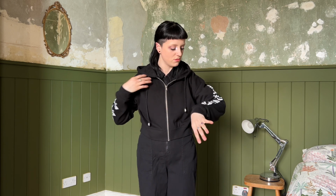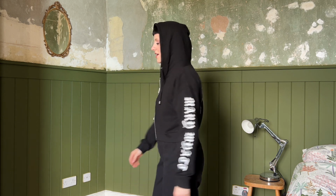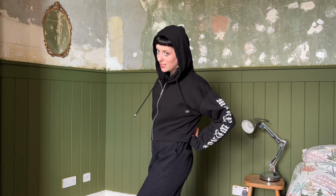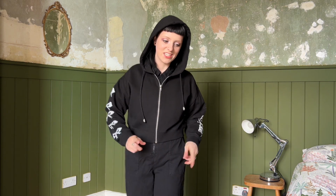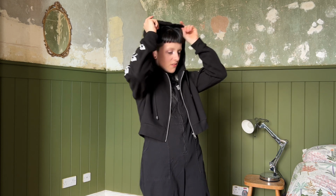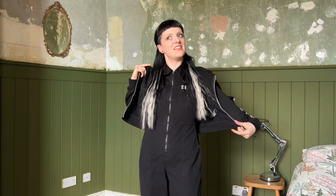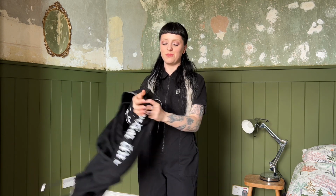It doesn't have pockets, that's fine. It's got the little pulls to tighten it, and the hood is a pretty decent size as well. It's just super comfy. I really love the back. It's probably my favourite bit of it. And again, I'm actually glad that the original one I wanted wasn't in stock, because this is so much better. This is the Nefarious Cropped Zip hoodie, and it's £52, which at first I thought was a little spenny. I haven't spent that much on a hoodie before, but the quality is worth it.